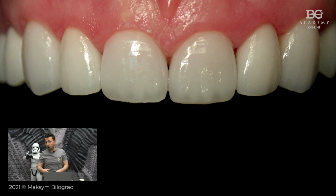We didn't make them opaque white, definitely. We made them BL3 something, Bleach 3 color, with cutback and layering, with some characterization, some translucency. We tried to do our best to make these bleach veneers more or less natural looking, highlighting the appearance of natural teeth after whitening. This was our goal.